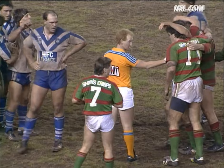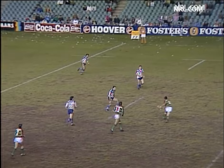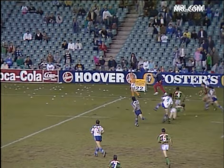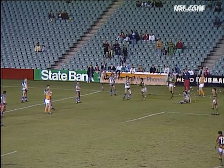Now, Coleman, Durer and Ellison have been their field goal kickers this year. Durer's off the field. Ellison's there, so's Coleman. Long pass. O'Day breaks the tackle. This might be it. Shot inside the corner, still going. Time must just about be up. There it is. The match is over. It's a draw. A sensational climax to the 89 Premiership for both those two teams. 18 all, South Sydney and Canterbury.